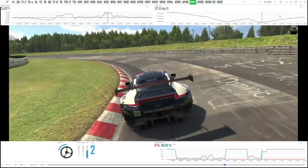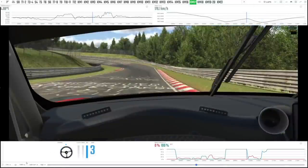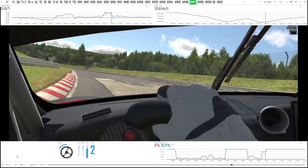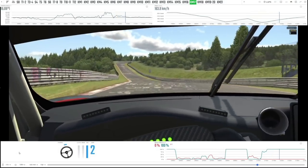Well, almost with four wheels on the tarmac. You want to drop the car a lot more for this one. It's not as steep, and it's much easier to handle. This one's much more enjoyable as well. You want to keep it nice and tight throughout. And then we're going to go towards the final corners.